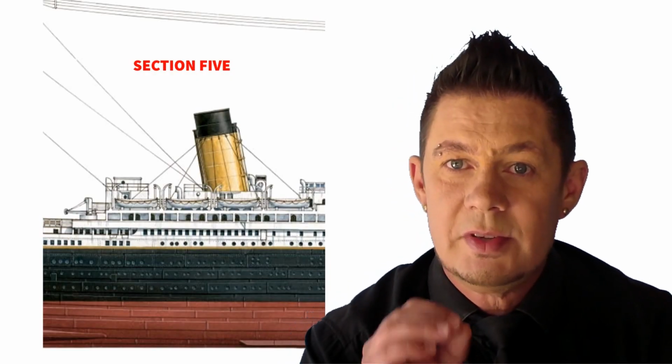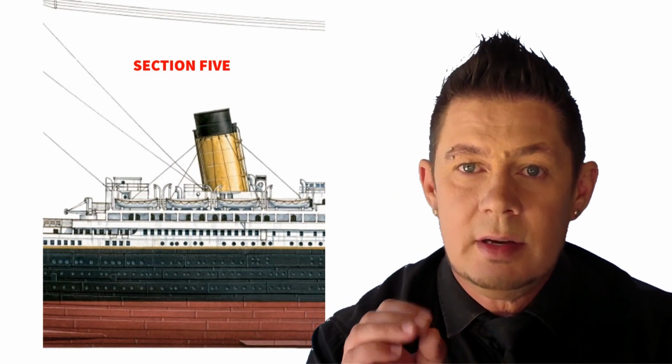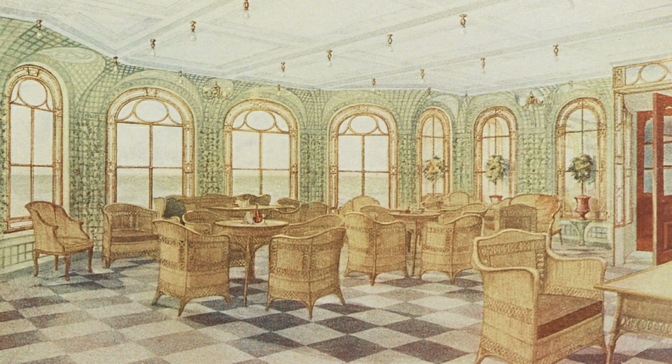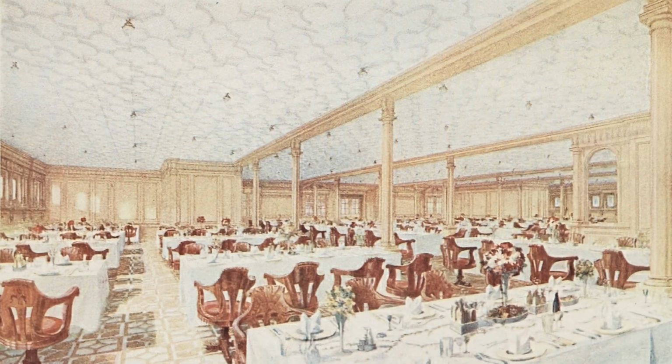Section 5 was very interesting. It contained the number 4 dummy funnel or smokestack, and it sat on top of one of the largest rooms inside the ship, the first class smoking room. On B deck you actually had the a la carte restaurant, and then further down into the ship, the second class dining room, the ship's kitchens, which attached to the turbine engine room, and of course no boiler rooms in this section. But it was interesting nonetheless because this section actually contained the aft mast.